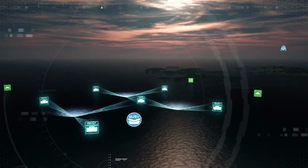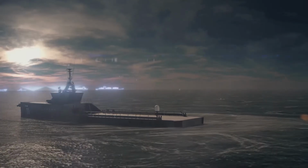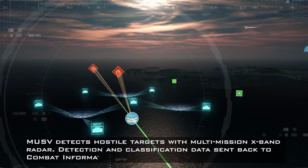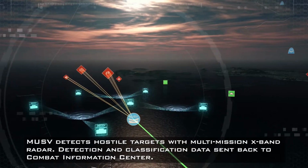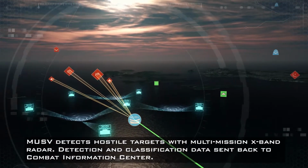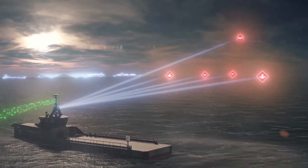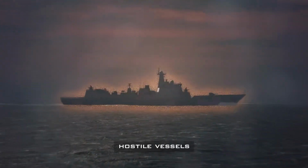Text on screen reads, MUSV detects hostile targets with multi-mission X-band radar. Detection and classification data sent back to Combat Information Center. 2 ships surrounded by a red glow move through the water. Text on screen reads, Hostile vessels.